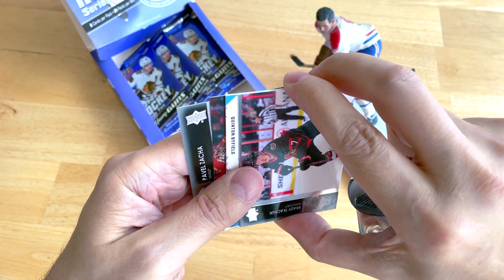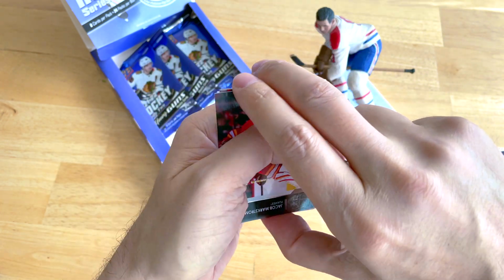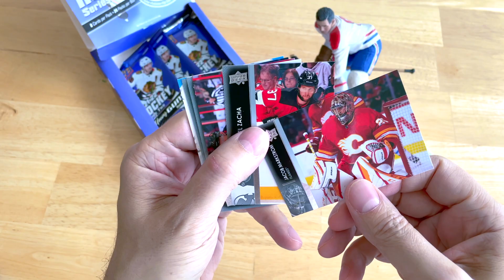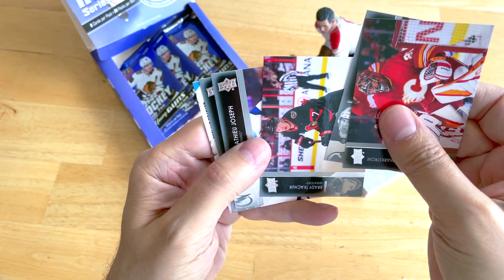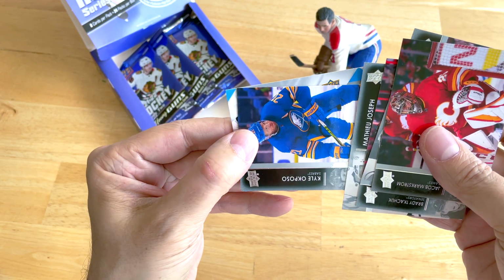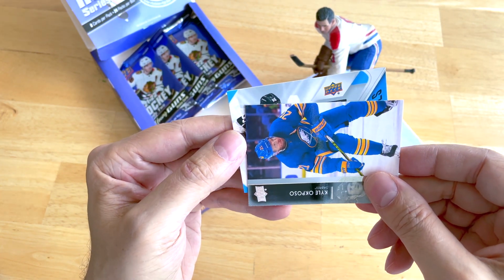Oh, wow. No way. No way. We hit a jersey here, and I think it's Quinton Byfield. No way. Let's just see what this is, guys. I saw Quinton Byfield right away. This is a sick box. And what is it? Is it really a jersey? Is that what we hit? If it were a patch, I'd go bonkers.